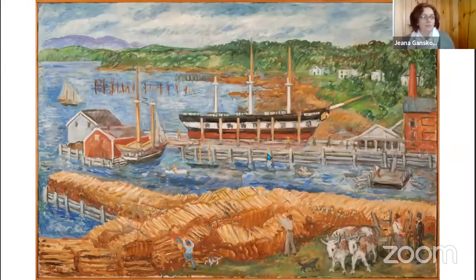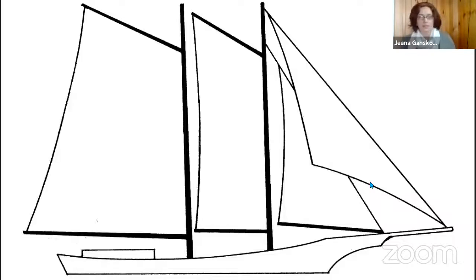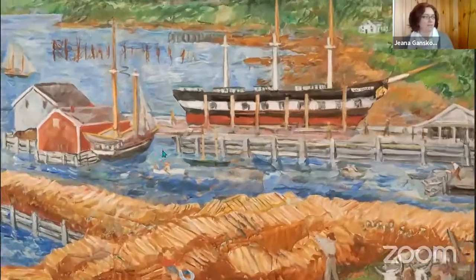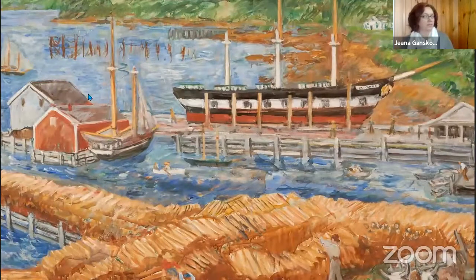We also see 3 schooners in this painting, and a schooner has 2 or more masts that are all fore and aft rigged, as we see in this diagram. 2 masts, fore and aft rigged. And so can you find all 3 in this painting? We kind of walked through it earlier, but we have 1, 2, 3.